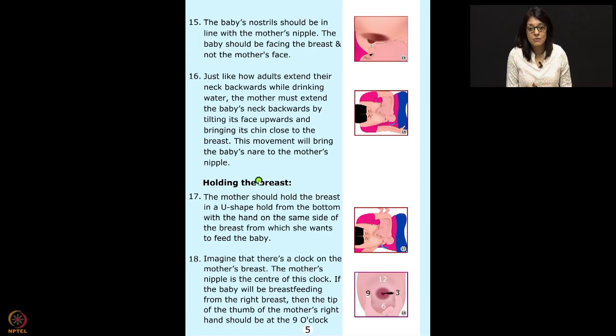Here I want to show how the mother should hold the breast. I want to teach you the concept, because this concept will help you not only in cross cradle hold, but in all the other holds that you may want to try, like football hold or sideline hold. The concept is that whenever we eat, our fingers are always parallel to our lips. If you are eating a burger or anything big, your fingers are parallel to your lips. Then you extend and put that burger on the lower lip, and then you can take a bite.